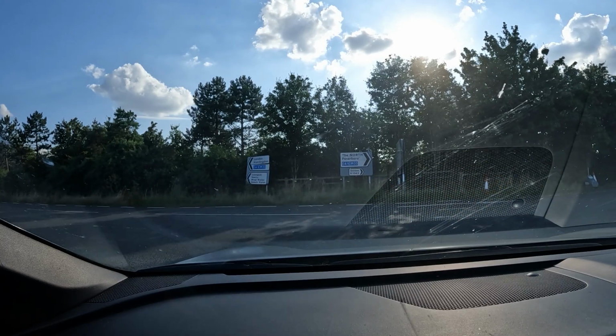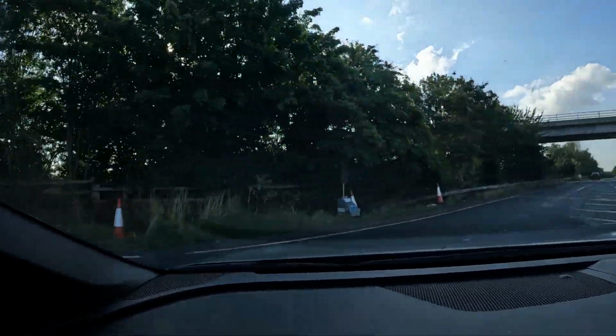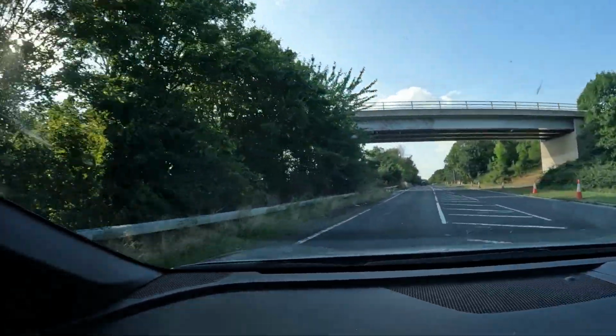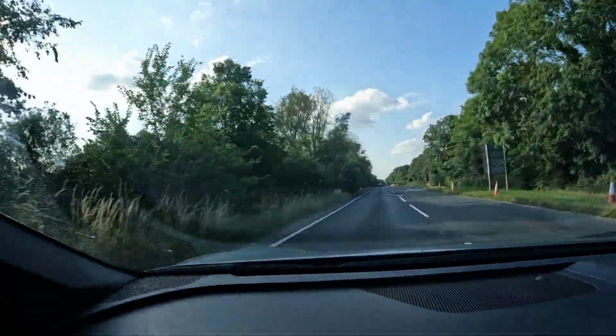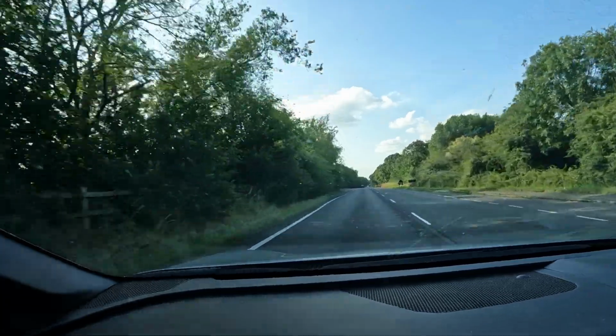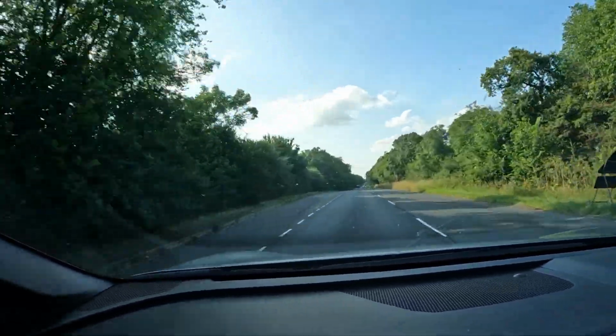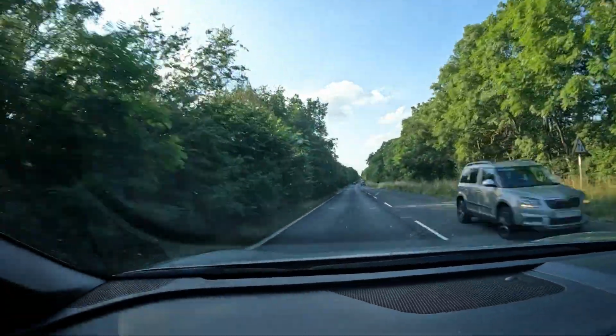And that was the B660. A good cut through from the A14 to the A1 as an alternative to the A605. You're far less likely to get stuck behind something. A lot less traffic, certainly won't find any queues. You have to go a bit further along the A14 to get to it, and it doesn't take you quite so far up the A1.